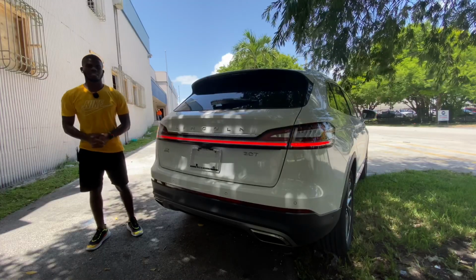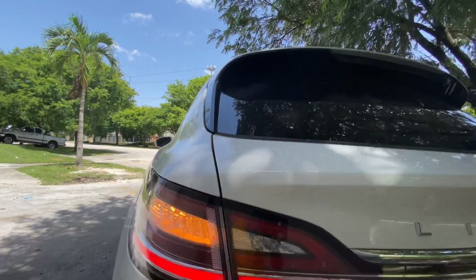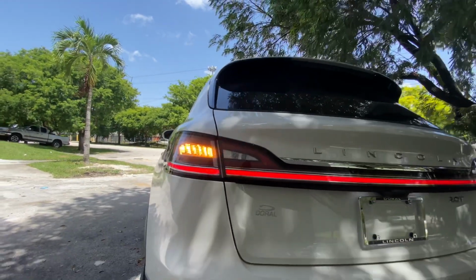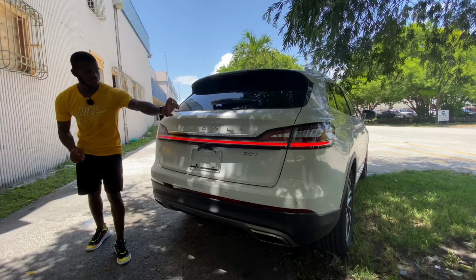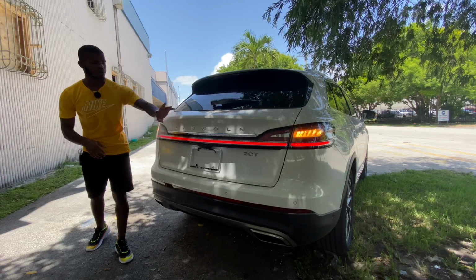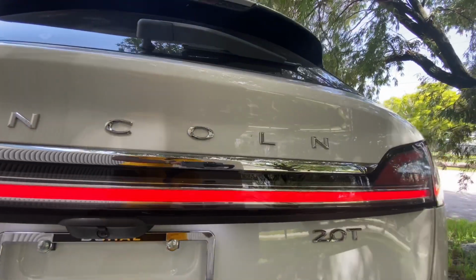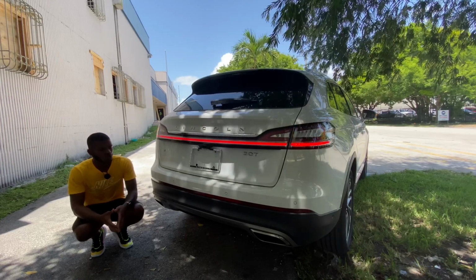The rear of the Lincoln Nautilus, looking at these taillights, they're a full LED design. I like the clear design that you get, an LED turn signal, and LED reverse light. And I like this bar that goes all the way to the other side of the vehicle, which is your actual brake light. I like how Lincoln has the name spelled out, which says Lincoln, a stand-up backup camera, with 2.0 badges. That's for the actual engine displacement, which is the 2-liter.